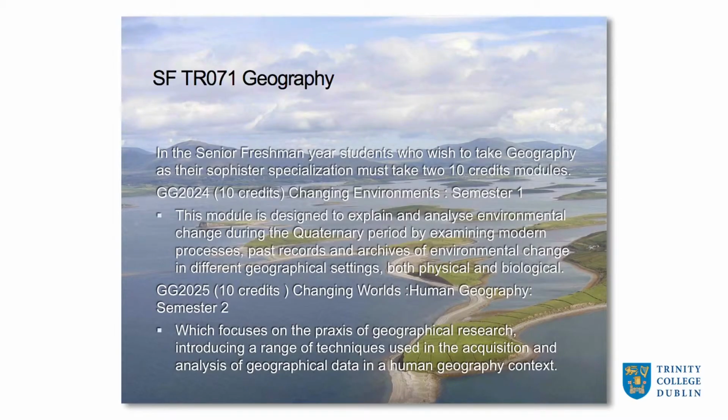In the second year, just very briefly, I don't want to go into it in any detail, but again, in the senior fresh or second year, there are 2 modules which are available to science students. I should say that in the junior fresh year, you can do either or both of the available modules. You must do at least one of them to get into geography in the second year.